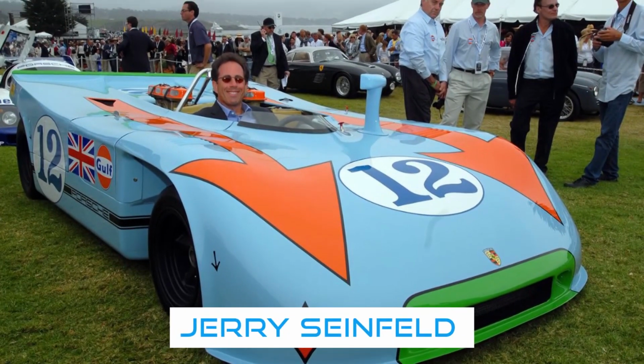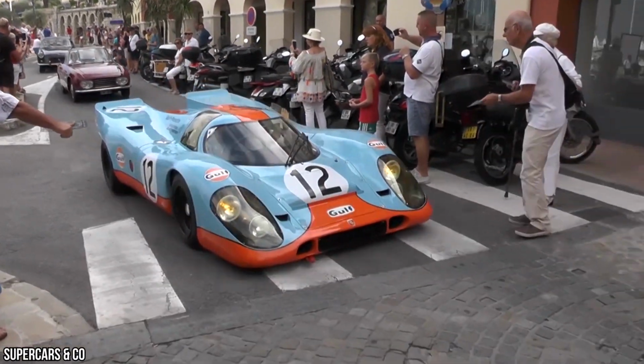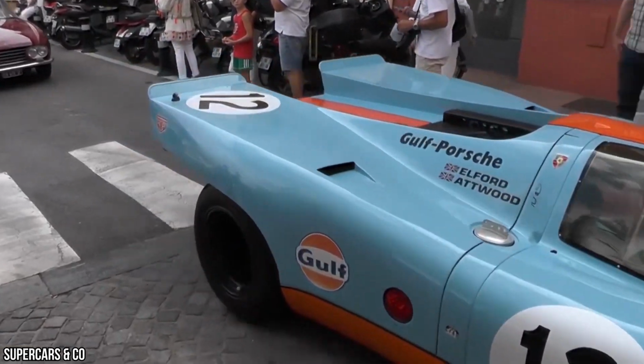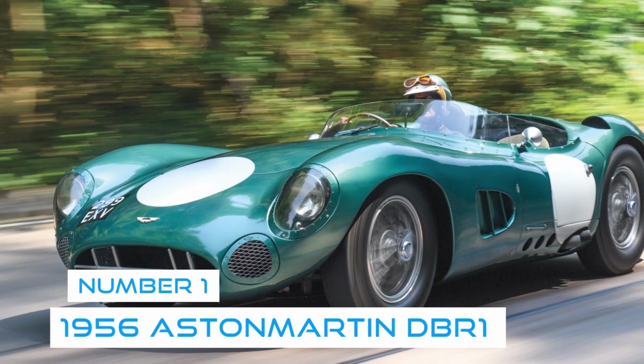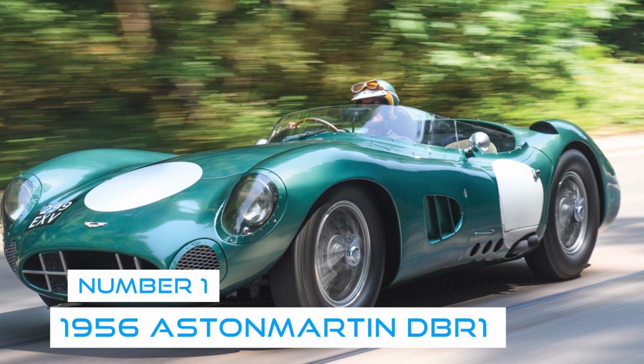Comedian Jerry Seinfeld has a vast collection of Porsches. Perhaps the most interesting car in his collection? Yep, it's a 917. Number 1 on the list is the 1956 Aston Martin DBR1.